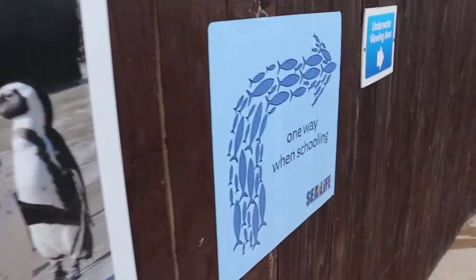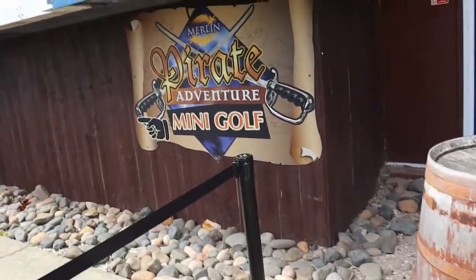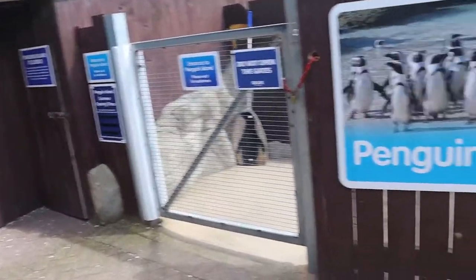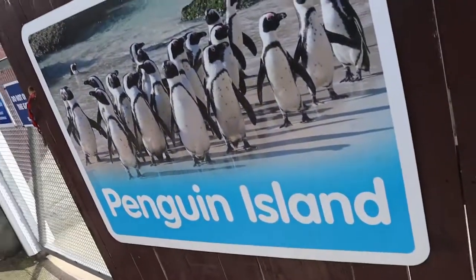But yeah, we're going to go take a route down this path. It's also one way at the moment due to COVID, I'm guessing, like most other places. There is also a mini adventure golf here, but that also seems shut at the moment. It wasn't actually advertised on the website that the Penguin Island walkthrough was closed, which is a shame, so that probably could do with better advertising. But yeah, we're going to go down and check the rest out.